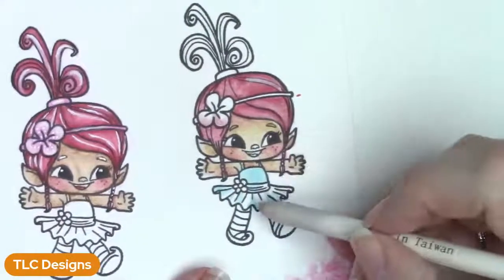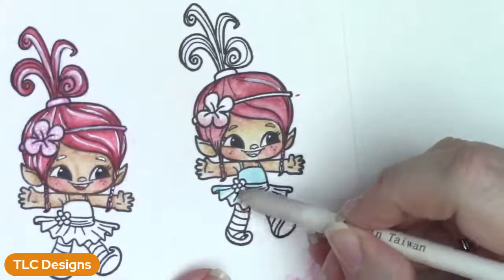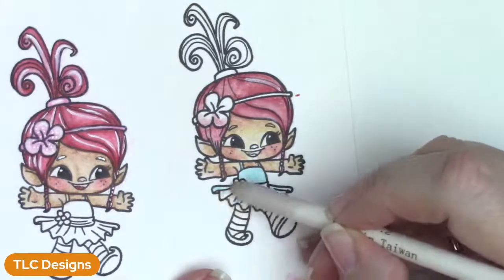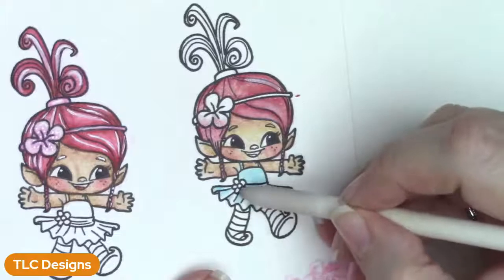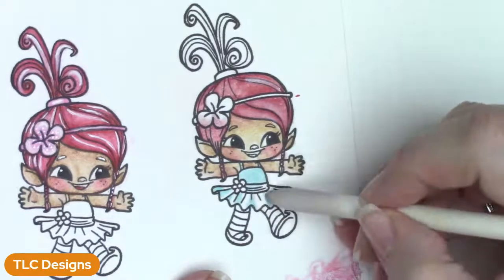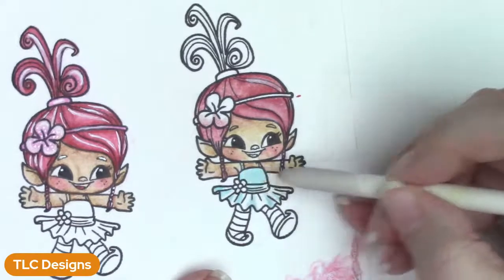So let's just continue to barely brush over where you put the turquoise. I love the fact that these images are big enough to actually get color in here. Some of the stuff that's out right now in the industry is super small. You just can't get any technique in it, I guess. This is the downfall to it.